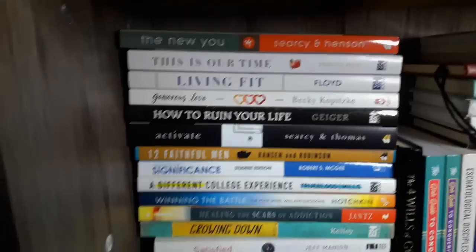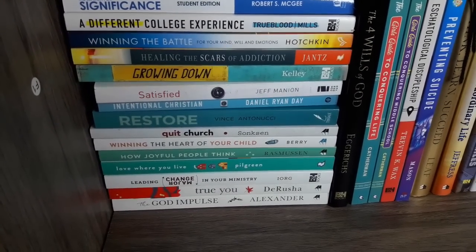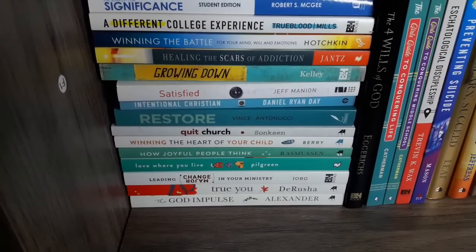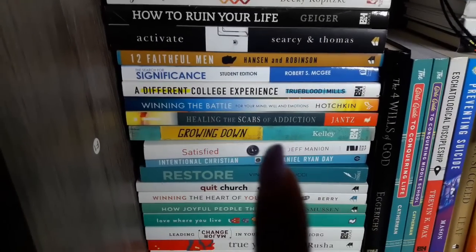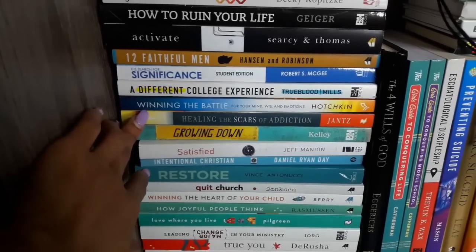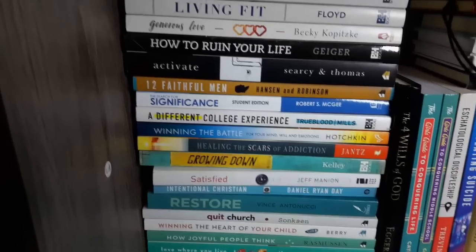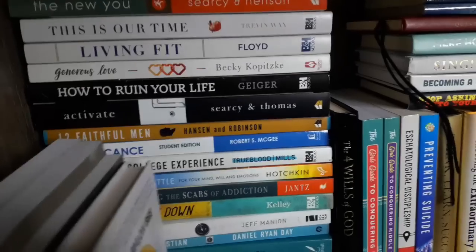And then here we go. So I'm not gonna run through all of these because there's just way too many, but I will say I am interested in The God Impulse, which is at the bottom by Alexander. I am also interested in reading Winning the Battle, which is right here, For Your Mind, Will, and Emotions. I'm interested in that. This one is a college student book. This one is like a high school student book. But yeah, these are some of the books here that are on the shelf. Let me just put these back before we go on to the next part.